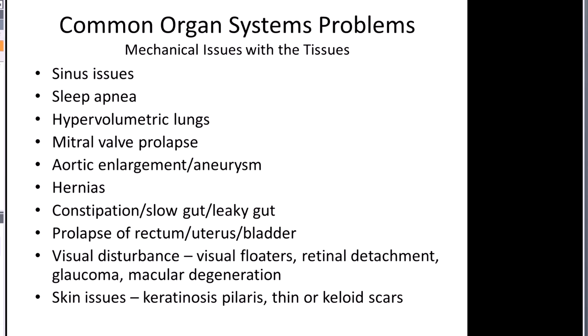So mechanical issues with the tissues: sinuses can have chronic sinusitis that's causing sleep apnea, hypervolumetric lungs, so breathing, being able to inhale too much. So you'll see someone come in with a really square chest, and the ribs are flared at the bottom, and they're not integrating and pulling down very well. So really teaching that patient to exhale is important, and really building the density of the muscles and the intercostals with breathing exercises. You still think, well, take a deep breath, relax. No, these people need to breathe out, all the way out.